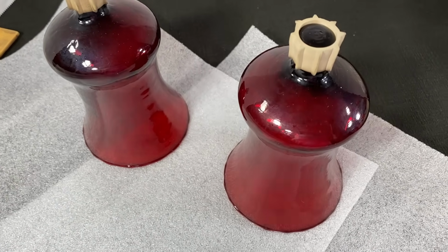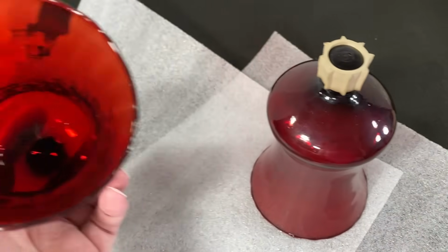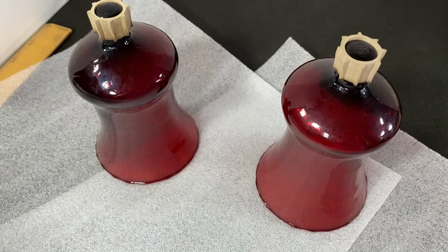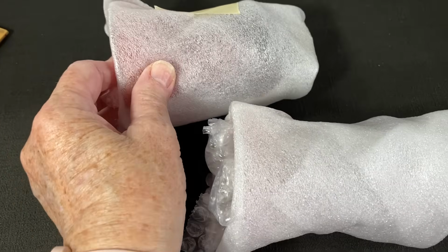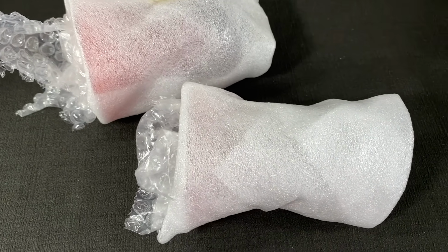These 2 votive cups will get wrapped in foam. I'll fill the hollow area with some tissue paper probably and wrap them in bubble wrap and in a box. Foam, small bubble wrap inside, not tissue paper. Then I'll wrap each one in some large 1/2-inch bubble wrap.